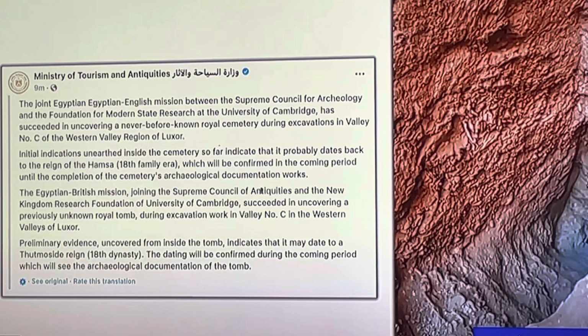So they put out this bulletin here, and it says the Joint Egyptian English Mission between the Supreme Council of Archaeology and the Foundation for Modern State Research at the University of Cambridge has succeeded in uncovering a never-before-known royal cemetery during the excavations in the Valley Number C of the western region of Luxor. Initial indications unearthed inside the cemetery so far indicate that it probably dates back to the reign of Hamza, or the 18th family era, and which will be confirmed in the coming period until the completion of the cemetery's archaeological document works. So they're kind of putting out a pre here on it, like, hey, found something great.